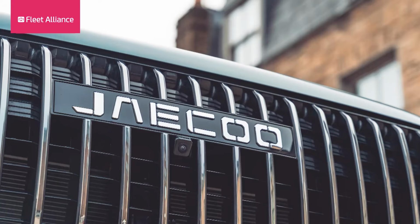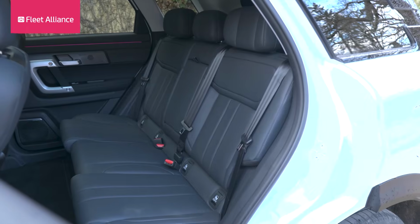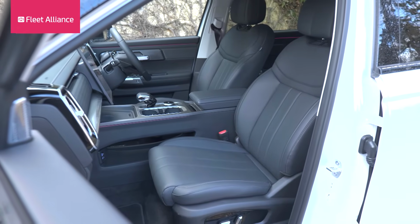At luxury level, Jaecoo also throws in a head-up display, a heated steering wheel, heated rear seats, and ventilated front seats with a welcome feature that retracts them to welcome the driver when the door is opened.